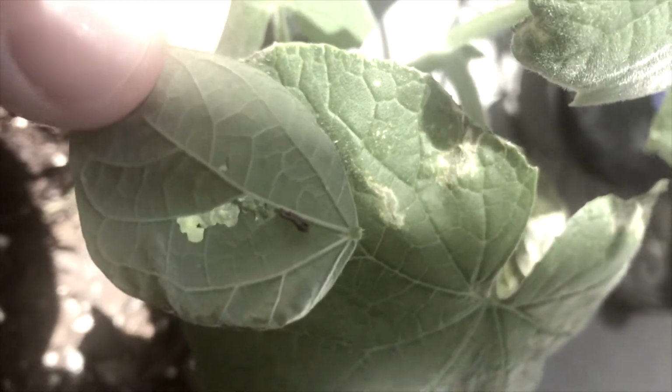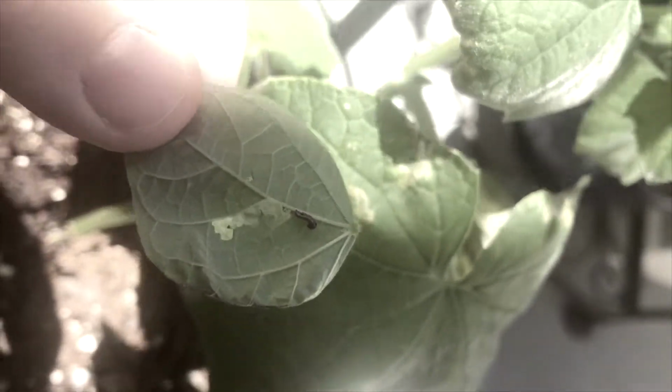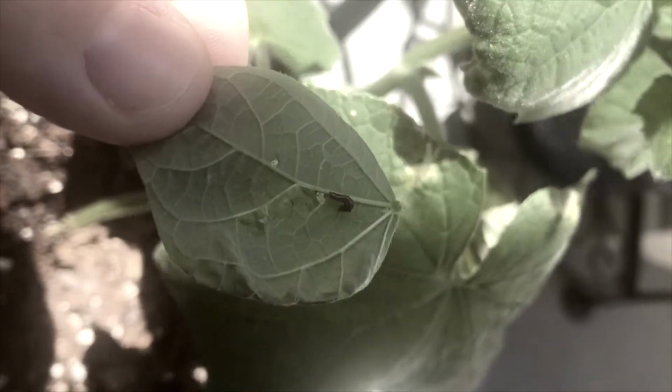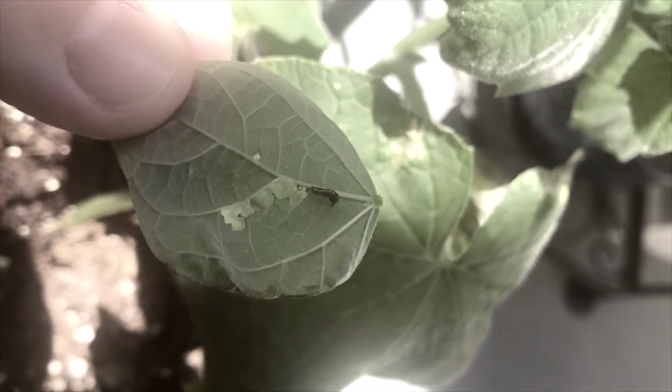Why do you think the caterpillar's eating the leaf? Because it's hungry. Was it hungry? Yeah. What happens when caterpillars are so hungry? What happens after they eat all the food? They become a butterfly. You think? I wonder if this one's going to become a butterfly. With different insects and things like that.